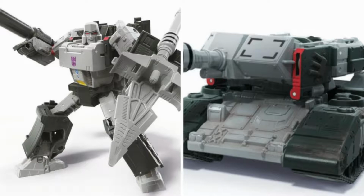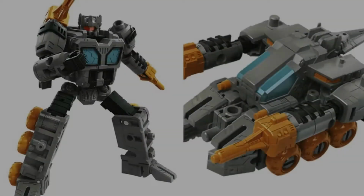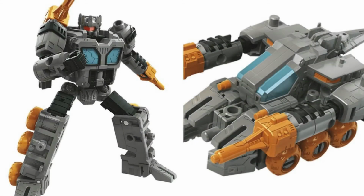I don't know if I really am gonna buy this. I mean, I want to get the Earthrise Optimus Prime, but I don't know if I really need another Megatron that's basically the same as the Siege Megatron. So, Voyager, $30, done. Next we have the Deluxe Fast Track.